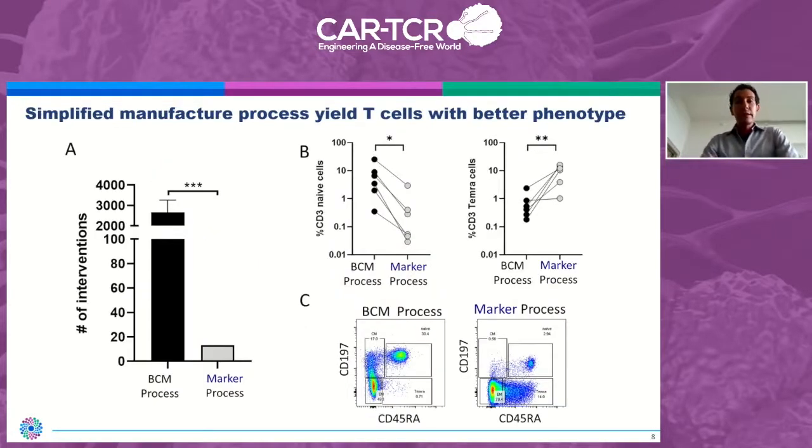Now, when we look at the characteristics of the final product, before I get there, let me highlight what is shown on the left-hand side of panel A. The reason we went in this direction of investing thousands of hours into manufacturing process optimization to simplify the process was to achieve what is illustrated in panel A, which is to minimize the number of interventions and to simplify the production of the final product, right?